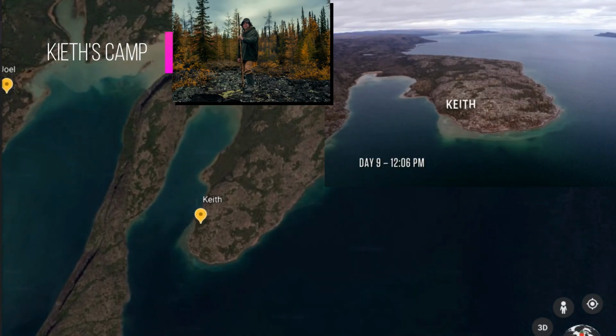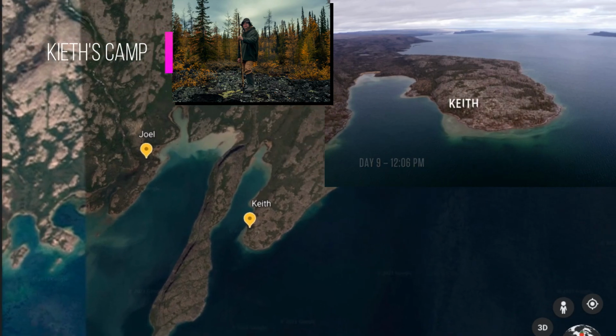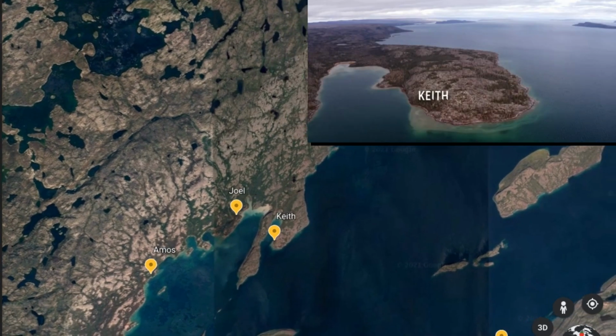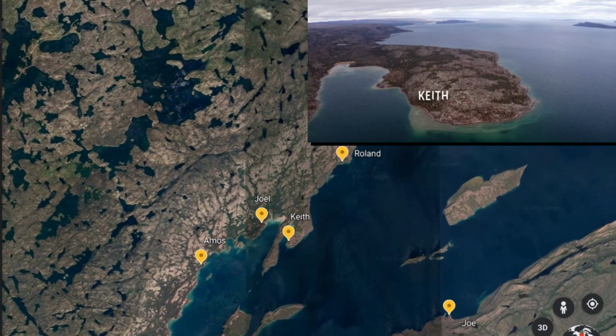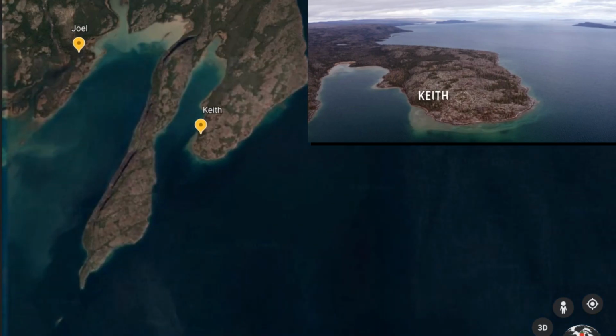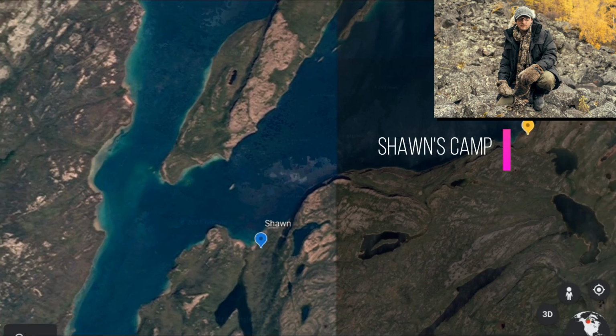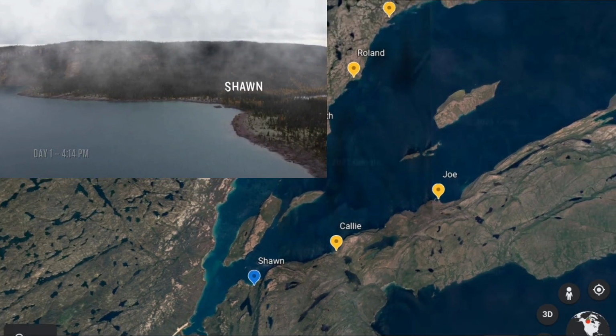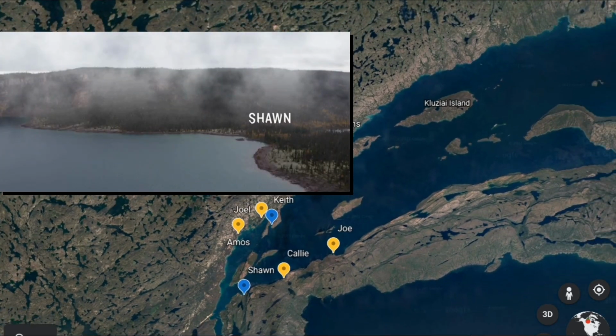Keith gets his own little peninsula. Now, the original coordinates on Reddit were incorrect for some of these, but we were able to correct them and track them down. Especially easy to find Keith because he's on such a giant peninsula. Next up, we're going to look at our guy Shawn. Our last one, and then some fun facts. So you can see Shawn is right there, kind of at the bottom end of all the other shelters, and I'll give you guys the overview of all the shelters here in just a second.